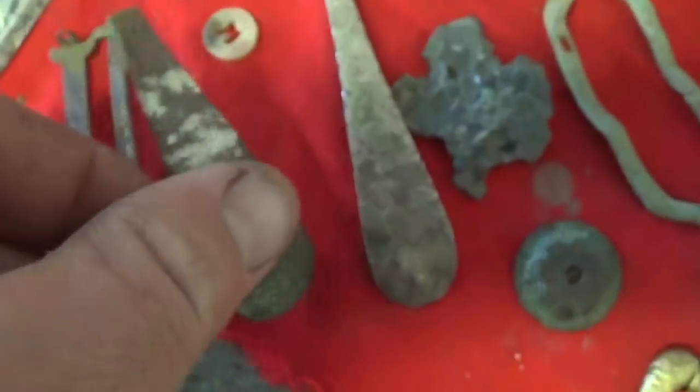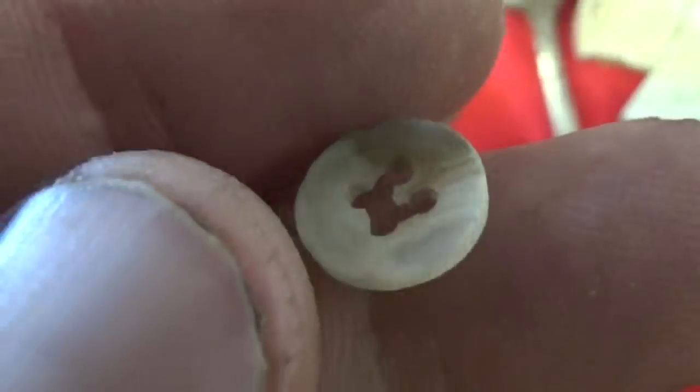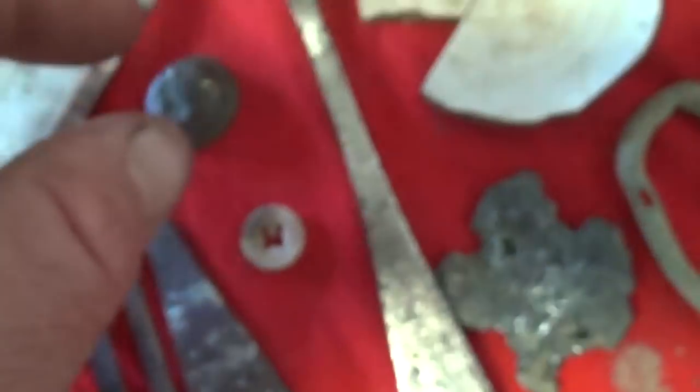So this is a little bone button. I eyeballed that, and they're just really old and a cool, fun thing to find. You can see it's made out of probably animal horn, even though they call them bone buttons. And yeah, pretty old. Pretty happy to locate.